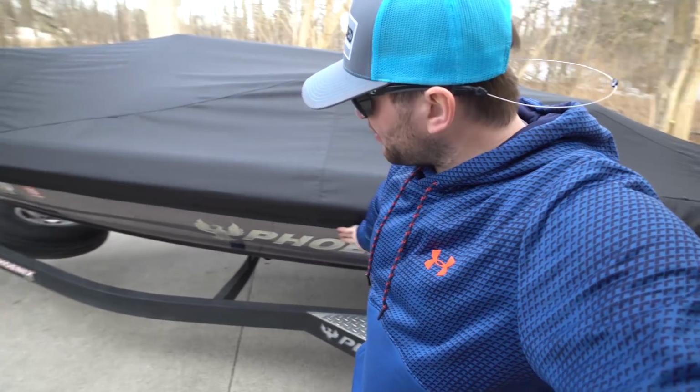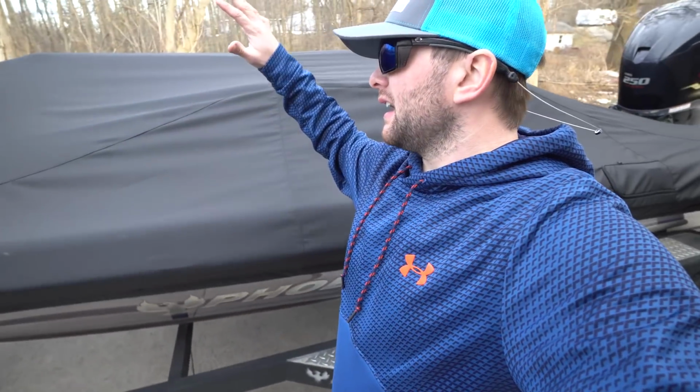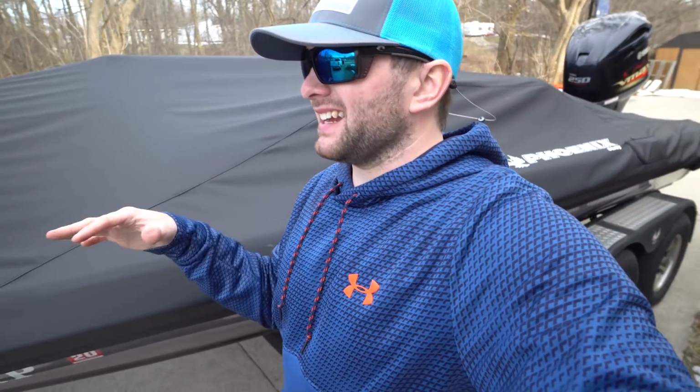I'm so excited to have my boat back. Everything's beautiful. The boat is clean. I haven't even taken the cover off yet to look at the area that I had to get fixed. The cover is brand new.